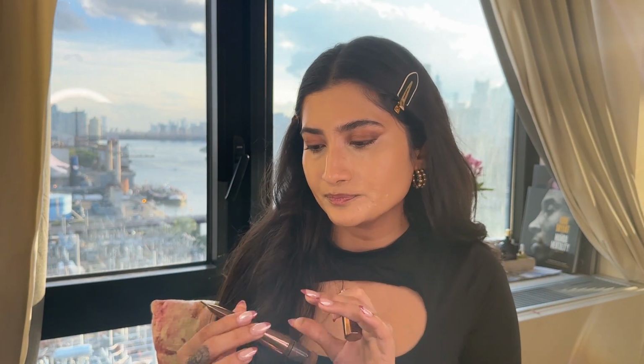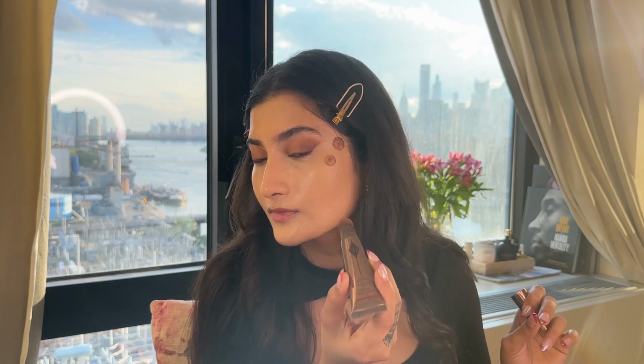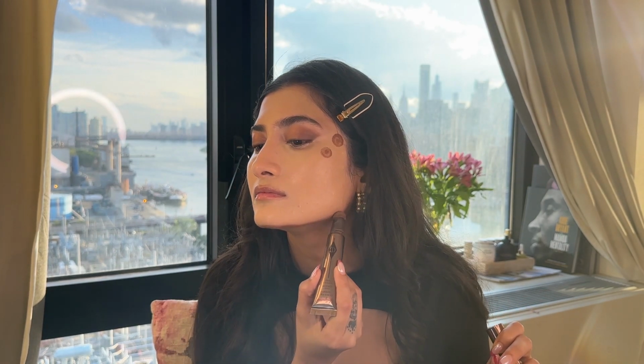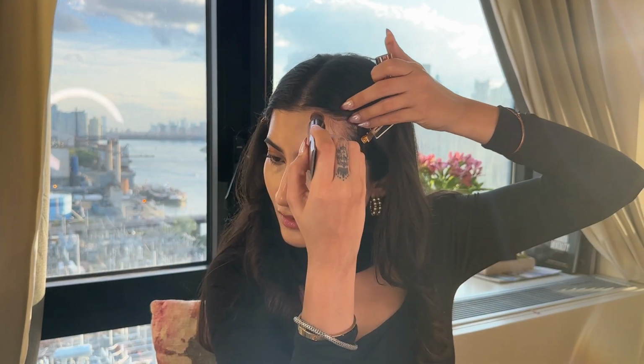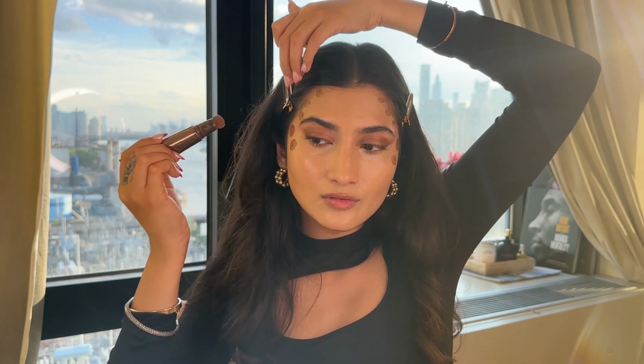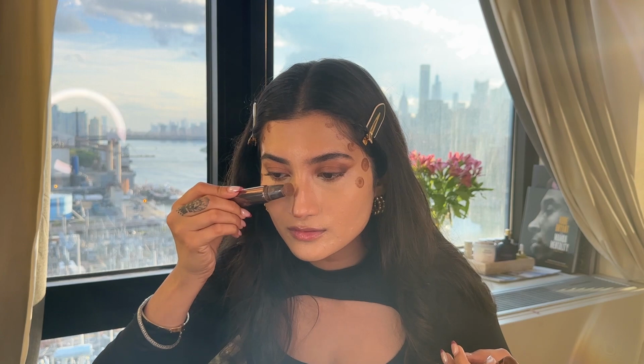Going in with the contour wand, and this is in the shade Fair Medium, and I'm going to dot it on the highest point of my cheek, like that, the jawline, on the forehead. Okay, contouring my nose.